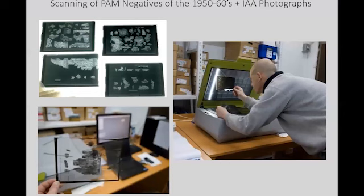The first thing we did is we started with scanning those PAM negatives that I showed you before. They were imaged in the 1950s in the Rockefeller Museum. The PAM negatives document the fragments as they arrived, before they deteriorated further by the human handling that came with the scholars. So the first thing we did is we scanned all these negatives. And the second thing we did is we bought a designated system to image each one of these fragments.